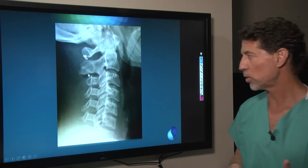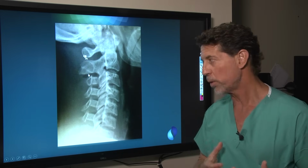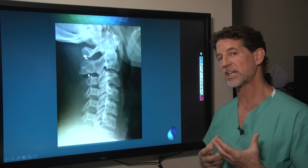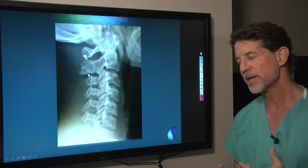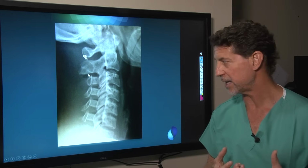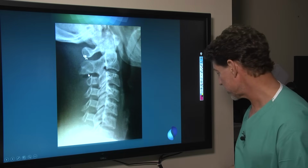So the cables that hold the head up are not interfered with. And because they're not interfered with, we don't have to rebuild them. So by using ultrasonics and by using techniques where we work under the ligaments and we preserve their attachments and their normal mechanics, and we're now actually reinforcing those ligaments with different suture techniques, we can fix the neck without causing additional damage.